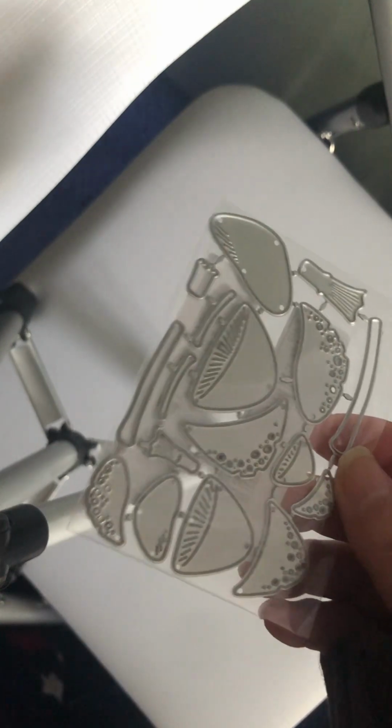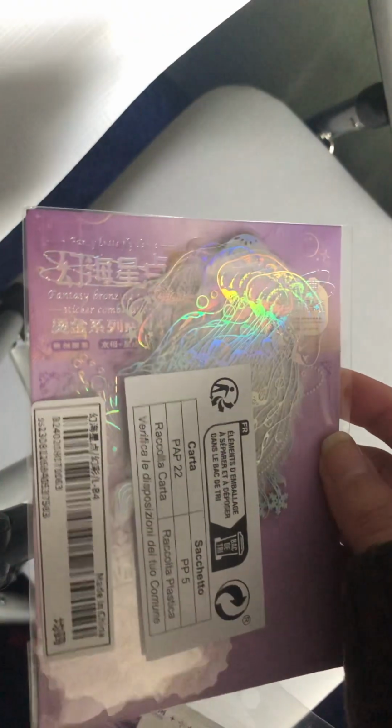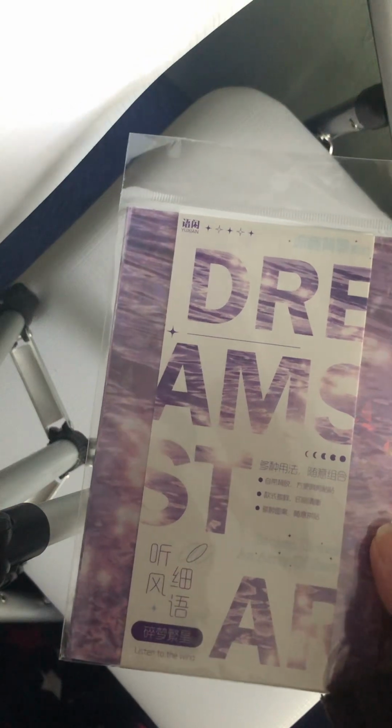And then I got these dies that I really wanted to try. These are also on Amazon for £7.50, but I got mine for about £2.25. They're exactly the same thing. Then I got these stickers. I think they're Ocean Life. And then I got this, it's like a film, yeah, look there, but very small, A5 size I think this is, or it might be A6 actually.